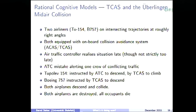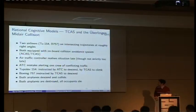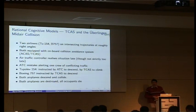So the next one. First we had one crash, no fatalities. Then we had one crash and several fatalities, but some survivors. Now we have 2 airplanes crashing in one accident and everyone on board dying. So luckily, if you can say such a thing, the B757 was a cargo aircraft and only 2 people were on board. On the other hand, the Tupolev had a lot of families and children on board.